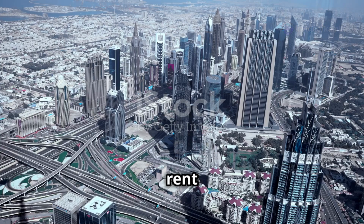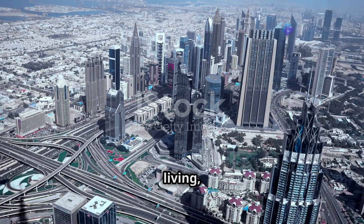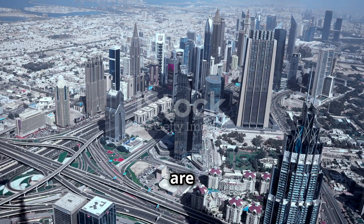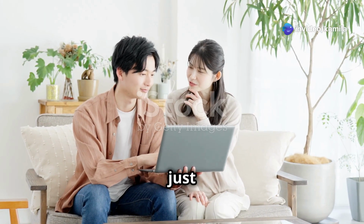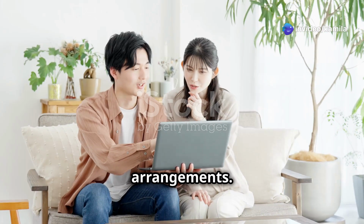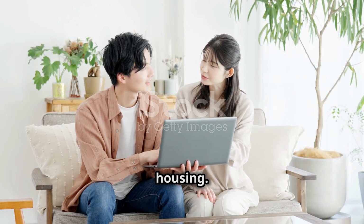Okay, let's be honest, rent is usually the biggest expense, and Dubai is no different. The city is known for its luxurious lifestyle and high cost of living, but that doesn't mean you can't find a place that fits your budget. Whether you're a student, a young professional, or just someone looking to save some money, there are options out there for you. But don't worry, finding a good and affordable place to live is possible. You just need to know where to look and be a bit flexible with your living arrangements. The key is to start your search early and be open to different neighborhoods and types of housing.